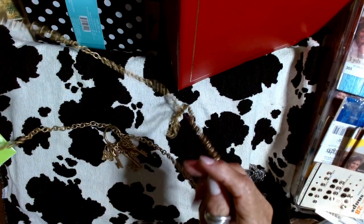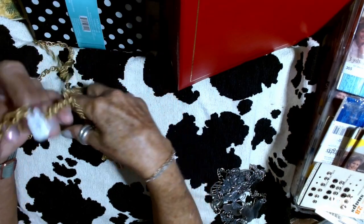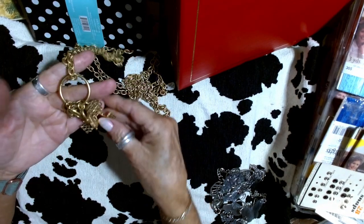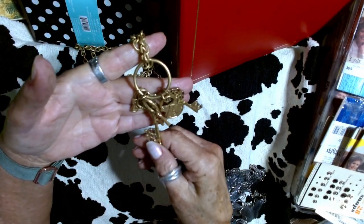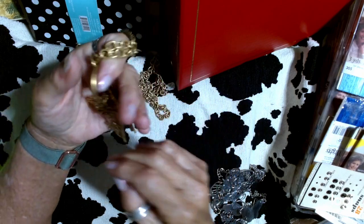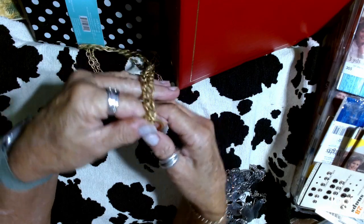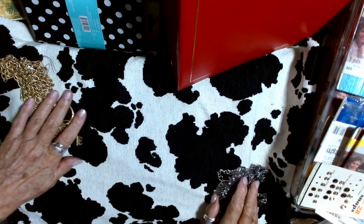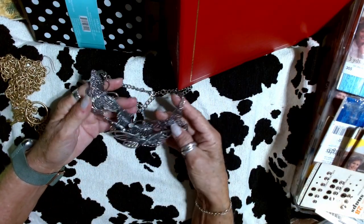Anyway, this necklace, which I got to use in a journal, the chain is pretty, but I mainly look at the keys and the locks. Aren't those cute? Love them. Or I might wear that actually. You never know.